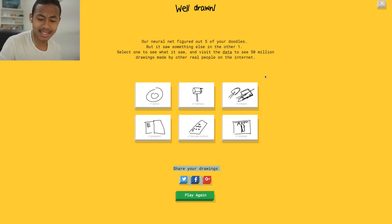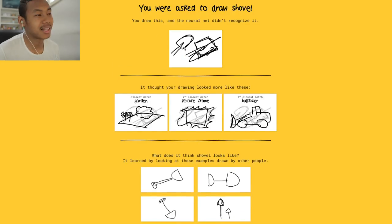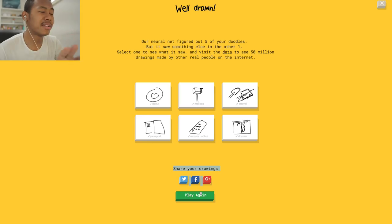Why wouldn't it guess the shovel? Come on! Okay, maybe I had to draw the whole thing. But, I mean, come on. That was clearly a shovel. He thought it was a bulldozer? What? Picture frame? Okay, maybe drawing two different drawings doesn't work. Alright, so if it doesn't guess the whole thing, yeah, I think I'm done with this one.